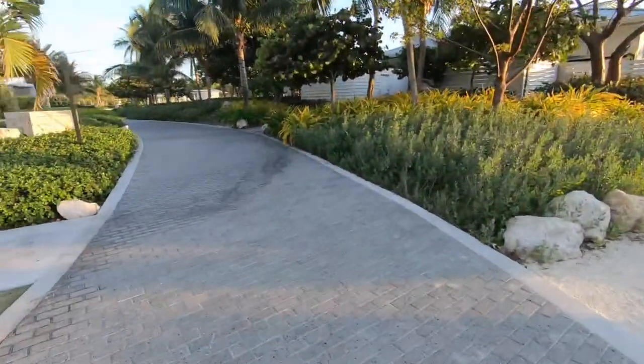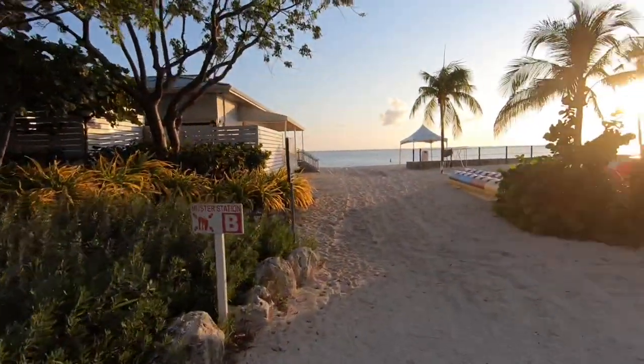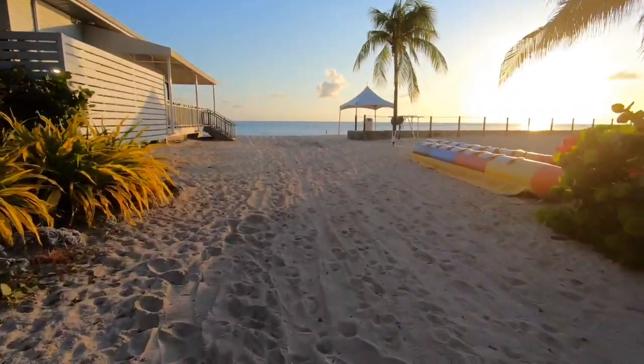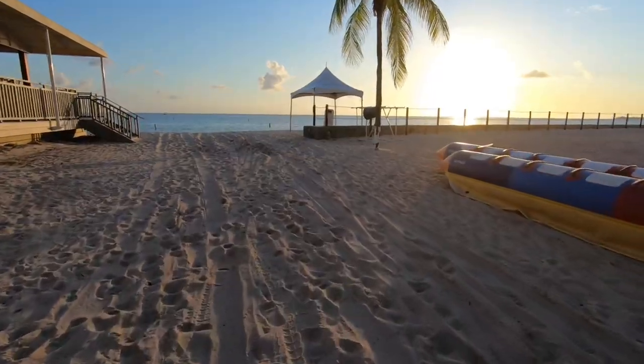So this is the boardwalk. We've walked and ran, me and Gabby. Gabby's out doing her exercise. I'm gonna meet her here. And so yeah, we're here at the beach. Only took us a few minutes. So it's not too bad, guys.